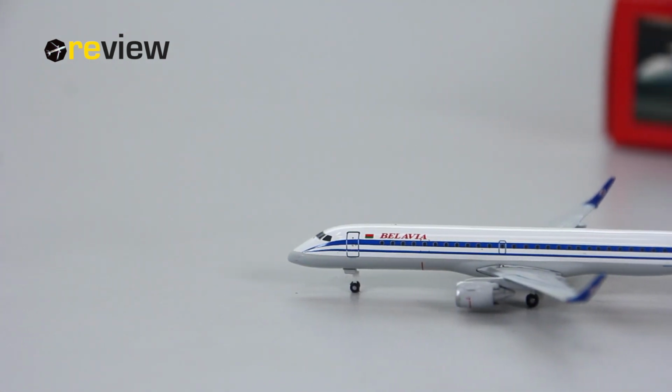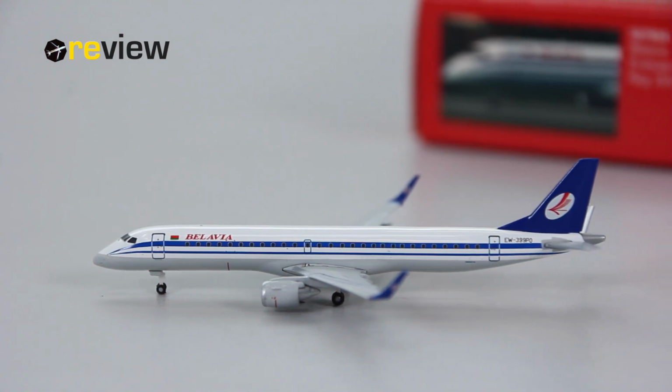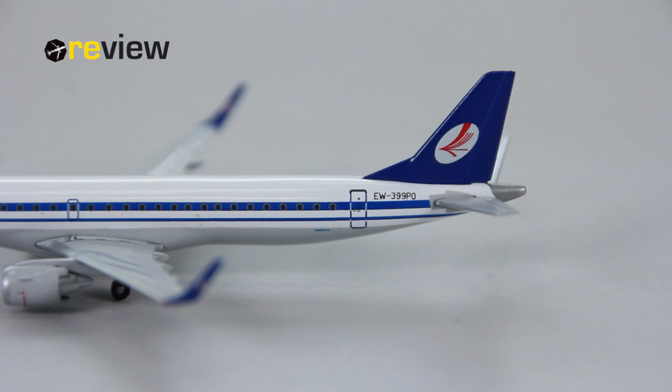And here she is, the Embraer ERJ-195 in the now old colors of Belavia, as the airline in 2016 introduced a new livery. Belavia is the flag carrier and national carrier of Belarus. But let's take a closer look at the aircraft. And as always, we start off with the tail section of the aircraft, and here we can see on the vertical stabilizer the now old branding of Belavia. We do also have the full registration code of the aircraft and the aircraft type specification.